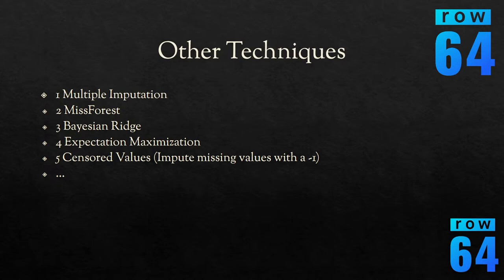Lastly, I see here you have dot dot dot. There's way more that we could cover that are experimental and gaining traction. Can you just lastly tell us a little bit about censored values and what that means? I actually think that might be saved for another time. Okay. All right. Well, we could do that in another conversation, another talk.